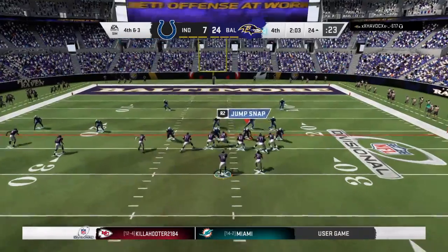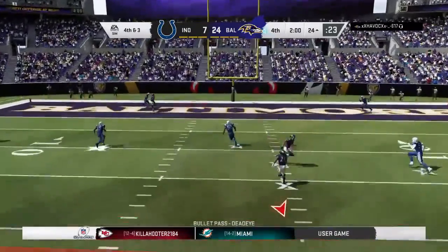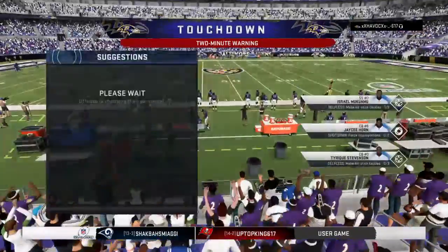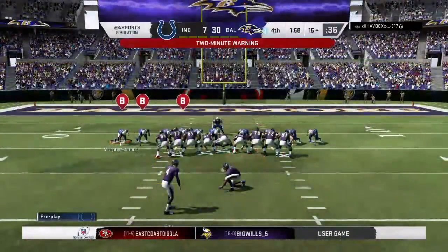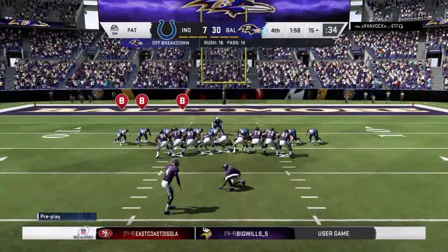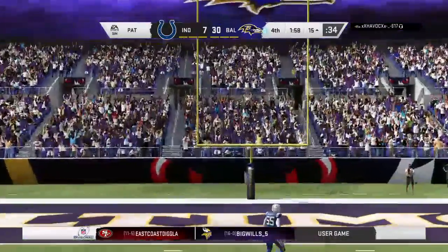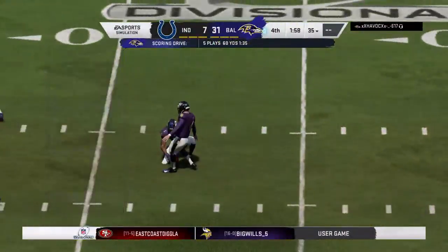On fourth down, Lawrence. He's going to go up top for the end zone. Got a man, it's caught for a Ravens touchdown. A 24-yard touchdown as the Ravens push further out in front. Extra point by Gay is up and good, and the lead is now 24.